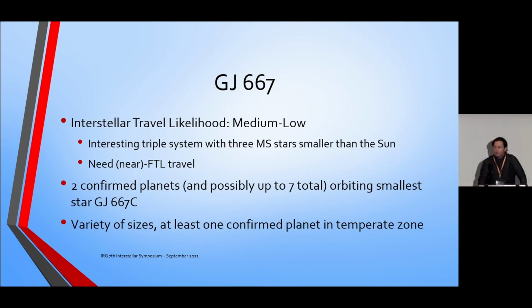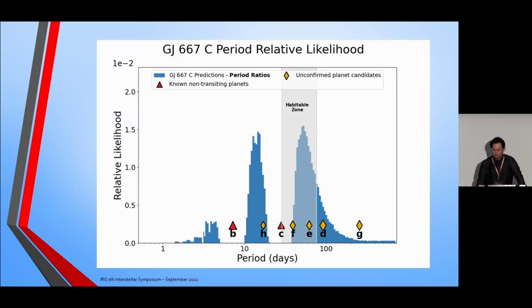So here's another one. This is GJ 667. I say this is relatively close because it's about five times as far as Alpha Centauri, or 2.5 times as far as Tau Ceti, about 6.5 parsecs away from us. But it has three small main sequence stars orbiting it. There are two confirmed planets, but possibly up to seven total orbiting the smallest star. They all have a variety of sizes, and at least one of them is in that temperate habitable zone area.